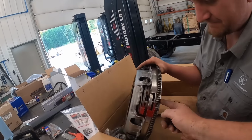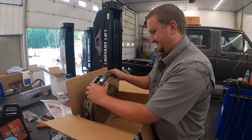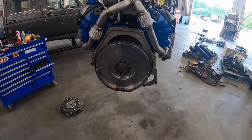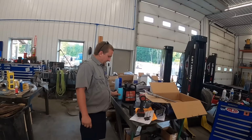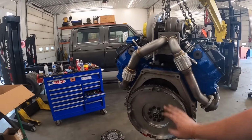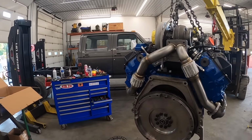All right, we got to get that dude unbolted so we can bolt the flywheel up, and we'll be golden. All right, Kevin got the flywheel torqued on to what? 100? Don't spit your tea out. 100 foot-pounds. We're ready for some disc, ain't we? We need a line-up tool, disc.